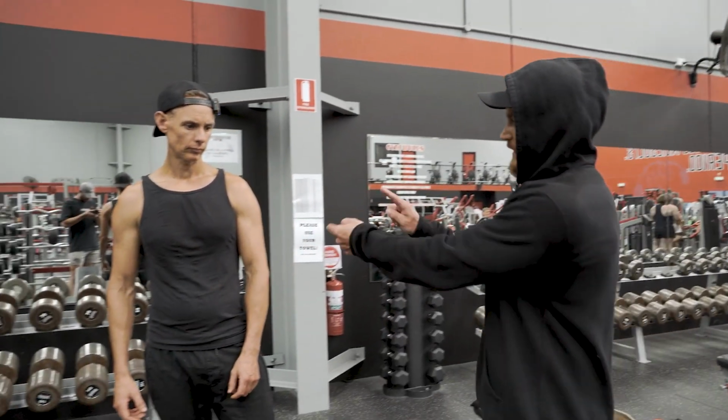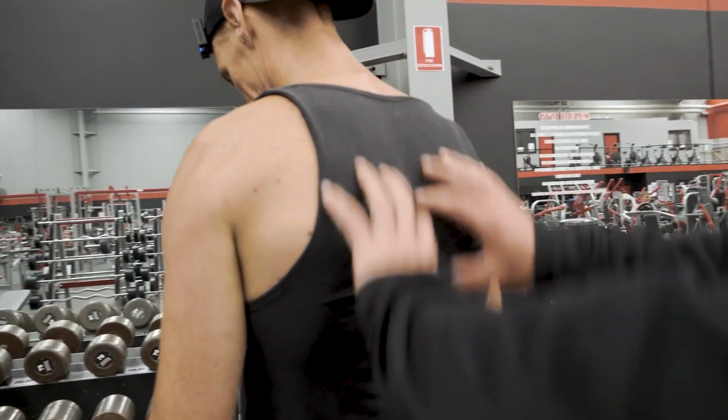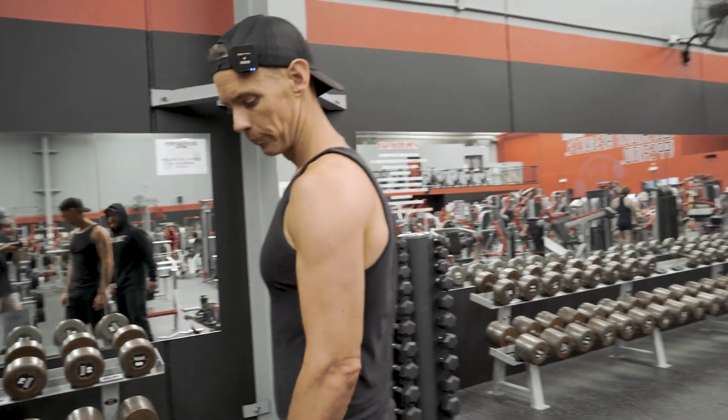We've moved on from single arm rows. Yep. We're going to now target, turn around. We're going to target the mid-back here. So rhomboids that run this way and the trap that sits on top by doing a high incline row. So we'll start with you, brother.